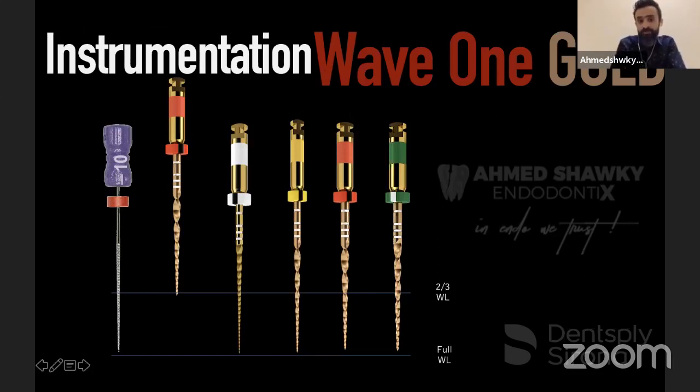Then I went full length with the Wave 1 Gold small, Wave 1 Gold primary in all root canals except the distobuccal, which was a very wide canal, so I decided to go with the medium. The size of all root canals finished at 25.07, and the distobuccal canal only finished at 35.05.